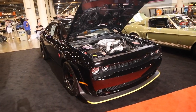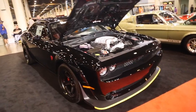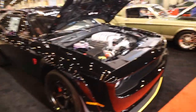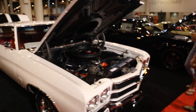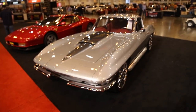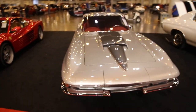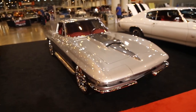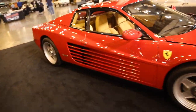Muscle right here with the Dodge Challenger Demon. Very nice spec one at that, with the black and the red accents everywhere. Right next to the Demon, we have some classic muscle right here with the 1970 Chevelle. This classic Vette. That's the old school Ferrari Testarossa from Miami Vice right here.